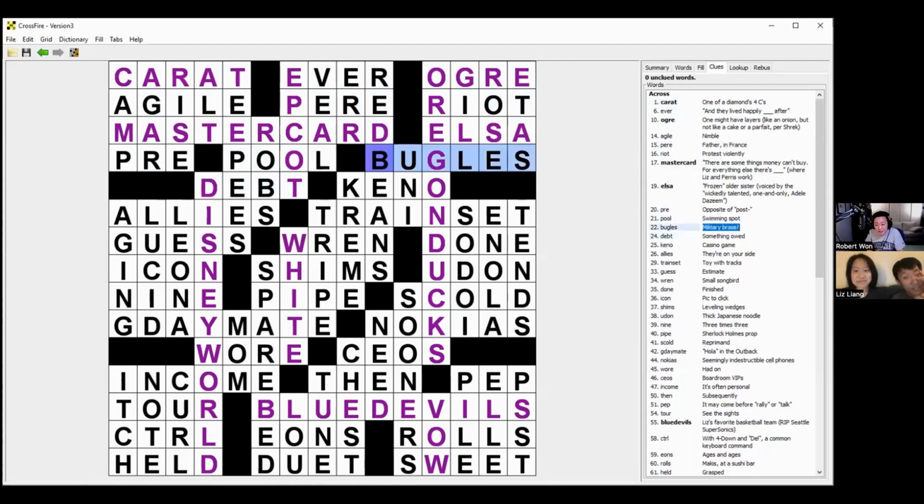Question marks usually indicate that there's some sort of pun, or a non-literal interpretation of the clue. For people who don't do crosswords, we try to clue it at the level of, say, a Monday New York Times, so we try to clue it as a beginner-friendly puzzle.